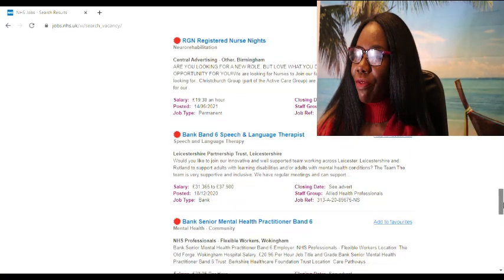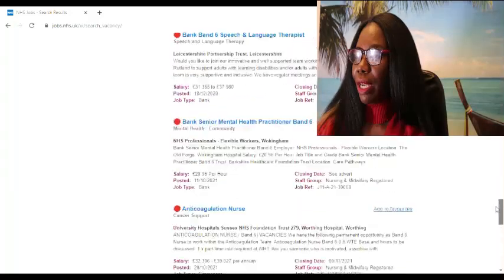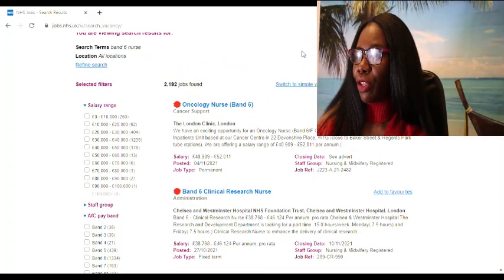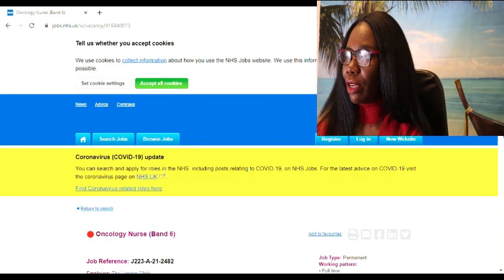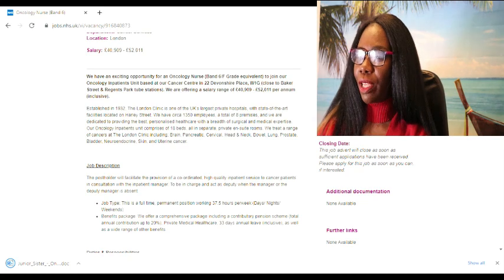So let me go on one of them and see what the requirements are. I'm just going to choose a random one. Just give me a second. There is anticoagulation specialist nurse as well. So as I said, there are different specialist nursing roles. Let me go back up and I'll just choose one of them and tell you what the requirements are. So let's go for the oncology specialist nurse. I have clicked on the oncology nurse specialist role. So let's go to the person specification or job description. Let's go to the person specification.